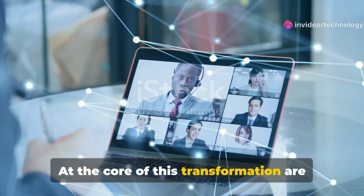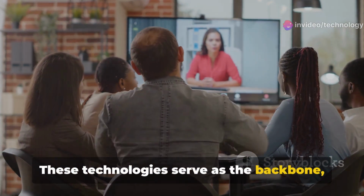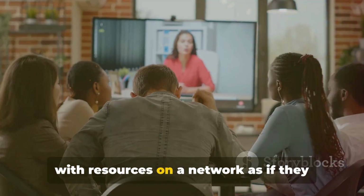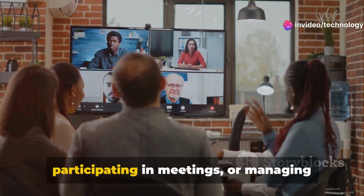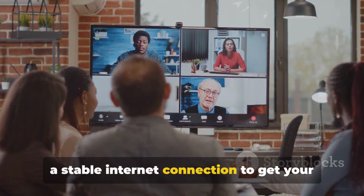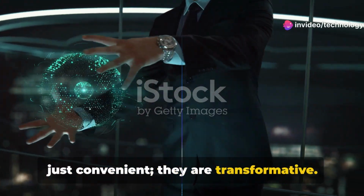At the core of this transformation are remote access services, or RAS. These technologies serve as the backbone, enabling the trend of remote work by allowing users to connect to and interact with resources on a network as if they were physically present. Whether it's accessing files, participating in meetings, or managing systems, RAS ensures that all you need is a stable internet connection to get your office at your fingertips. Indeed, remote access services are not just convenient, they are transformative.